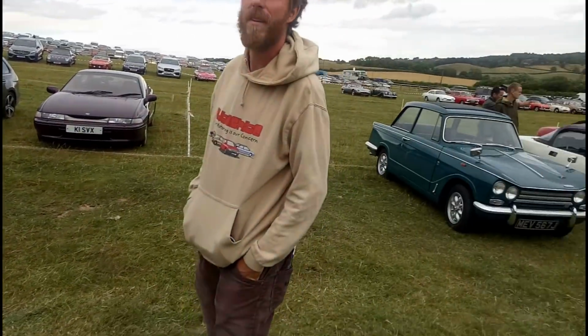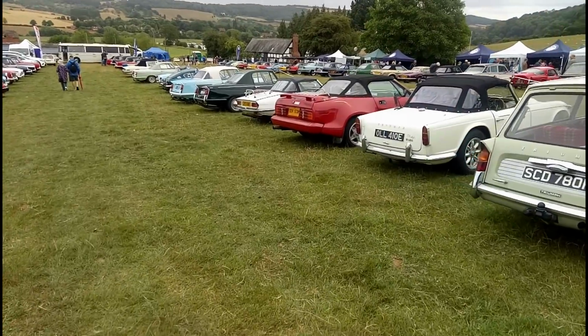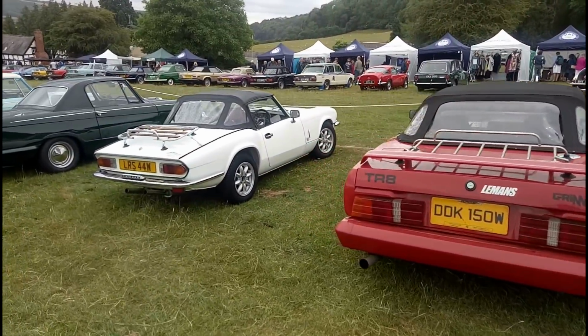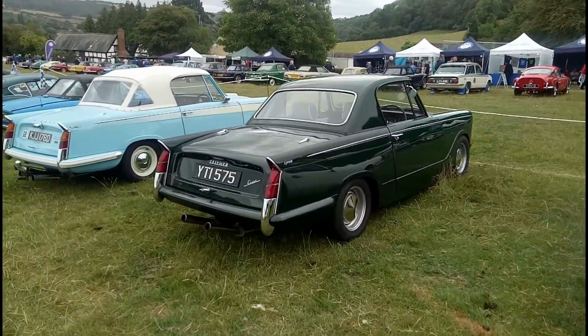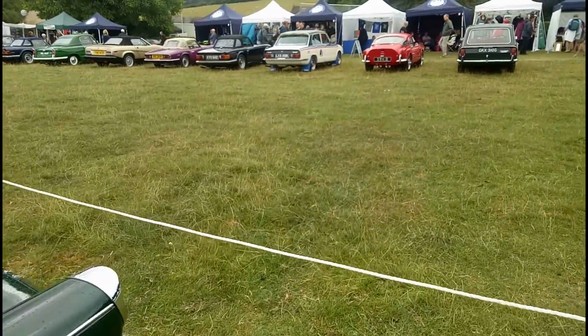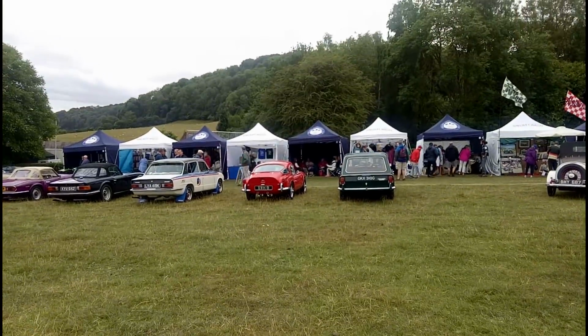What we got down this way? Oh yes, I want to go and have a look at this Herald Coupe. It's got a TR8 Grinnell with its SD1 rear lights and fat arches. This is quite nice. I'm liking the look of that a lot. I'm also liking the look of that Spitfire over there with the sort of GT6-esque rear end on it.